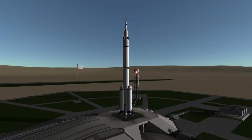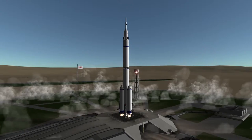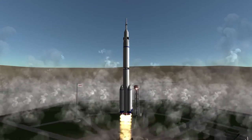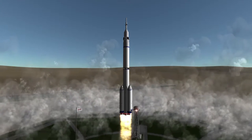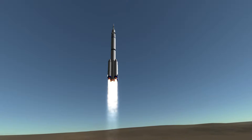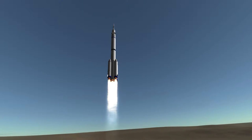Welcome to the rocket profile of the Long March 2F, the way China gets astronauts into space. The entire launcher uses UDMH, which is unsymmetrical dimethylhydrazine, and nitrogen tetroxide as propellant. In fact, the main engines used throughout are all the same engine, the YF-20B. Each of the four boosters has one YF-20B, and the core has four YF-20Bs.